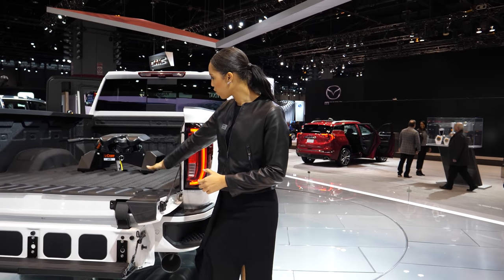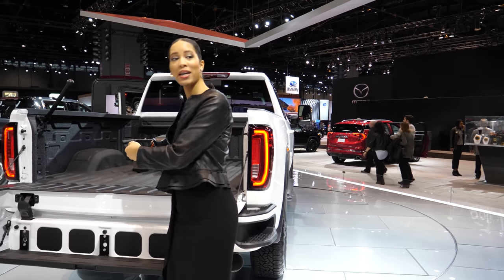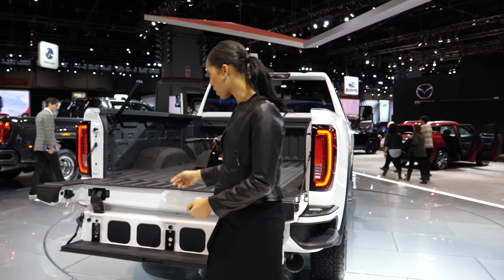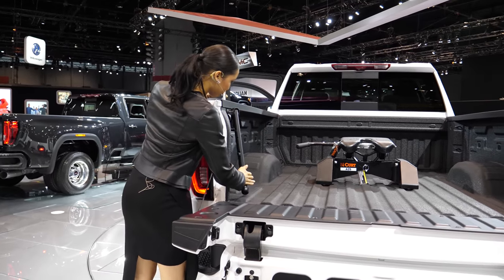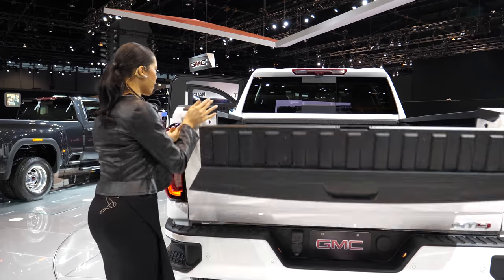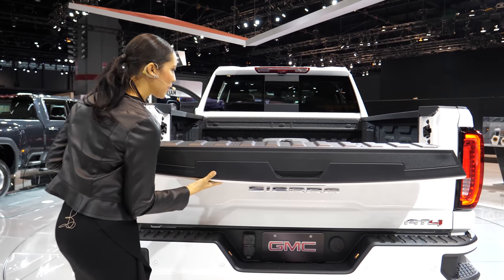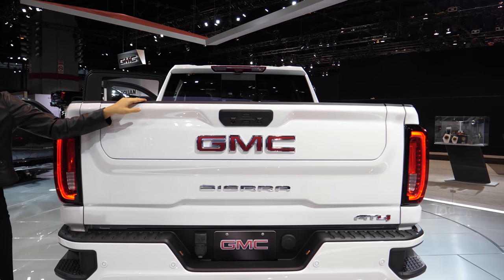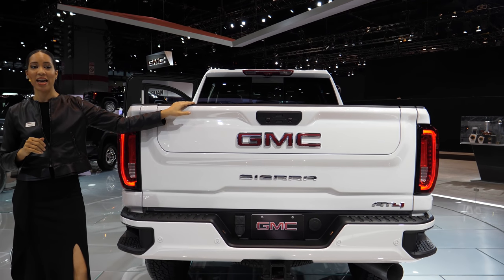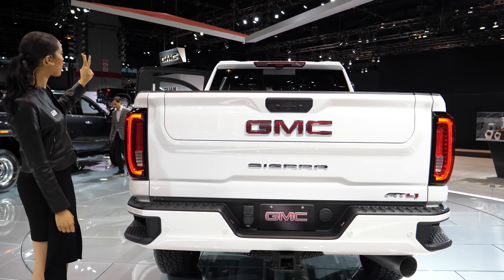We lowered the bed floor by an entire inch, so that makes it easier loading and unloading your cargo. So I'm gonna come on this side just for a second, close this up for you. How many people have heard of the multi-pro tailgate? Let's see. Okay, so this is actually standard on the SLT, Denali, and the AT4, which is right next to me right now. Now there's three different ways to operate it.